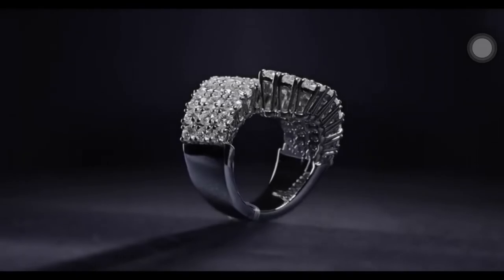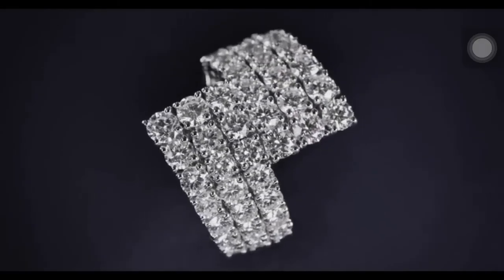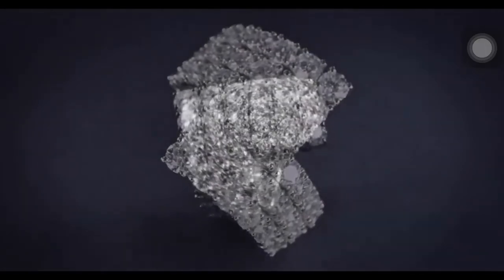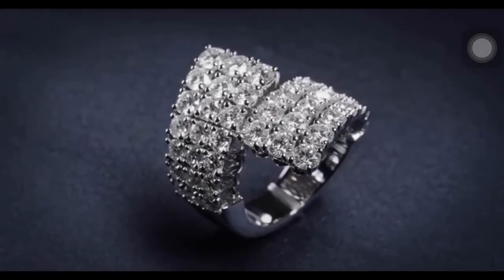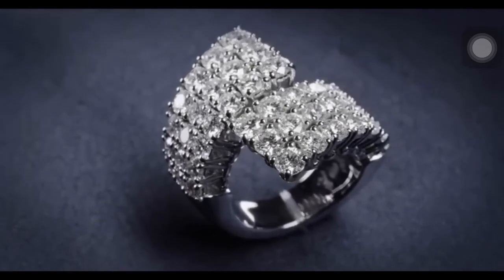Rows of brilliant diamonds evoke old Hollywood glamour in the Diamond Drapery Collection fashion ring, featuring 42 round brilliant diamonds weighing a total of 5.53 carats, set in platinum.